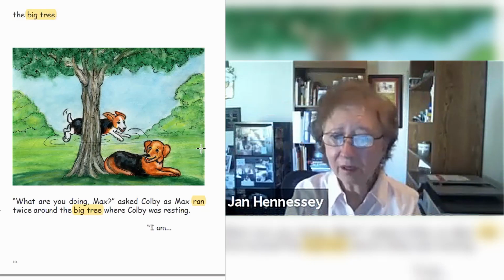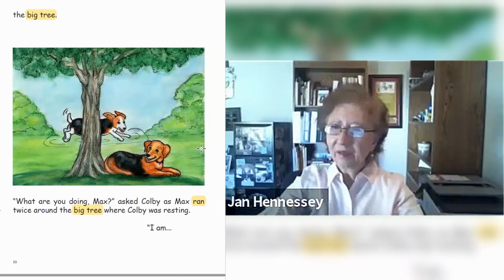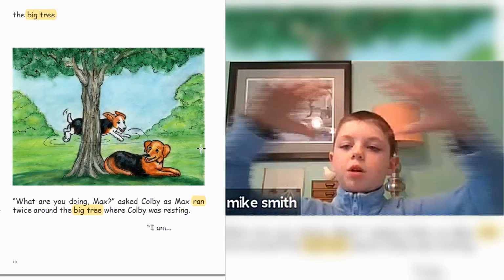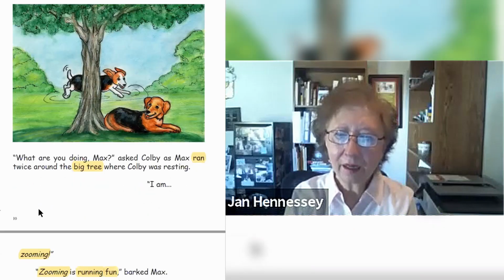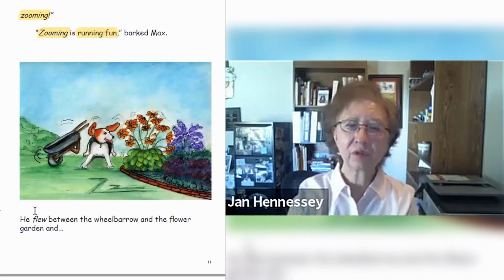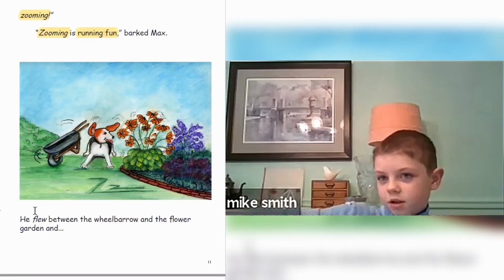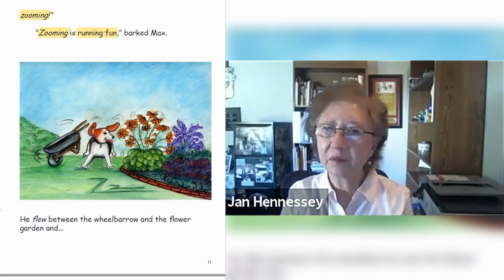And what is he running around? The grand arbre. Okay, the grand arbre. Can you get it? Grand arbre. Exactly. And he says, I am zooming. But we're going to use the French word vroom. Can you do that really fast? Vroom. Zooming is running fun, barked Max.